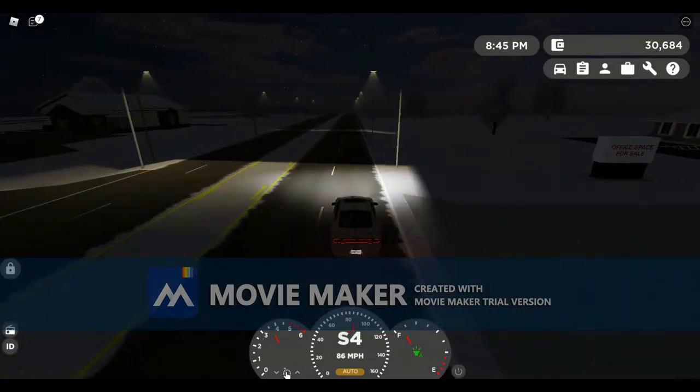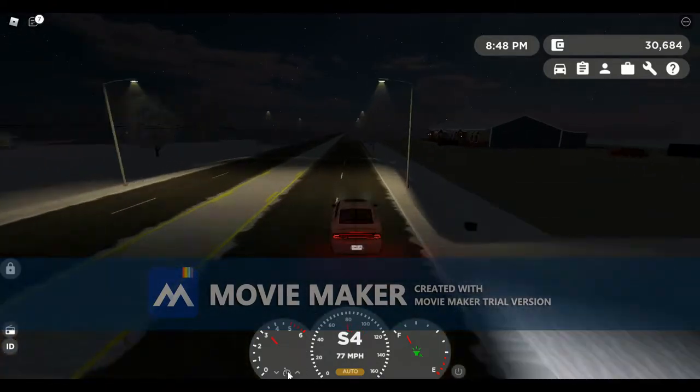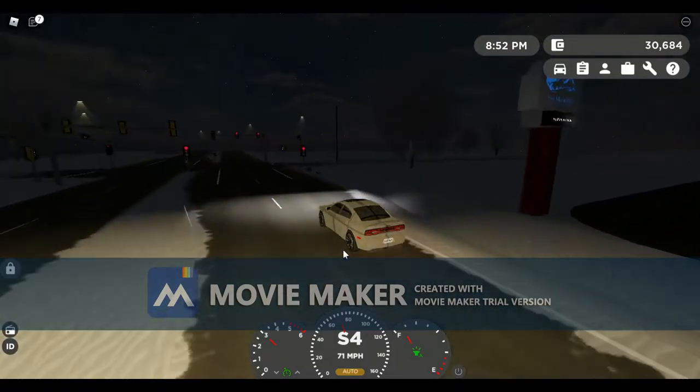Okay, so 70 miles per hour. We are gonna do a brake test from the signal or traffic light, or whatever you call it. You understand what I said. So here we go. 3, 2, 1.